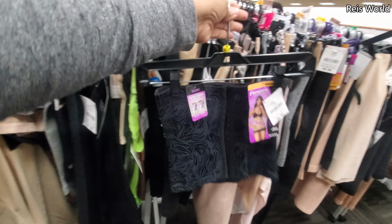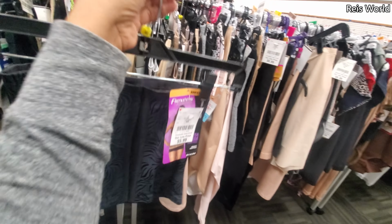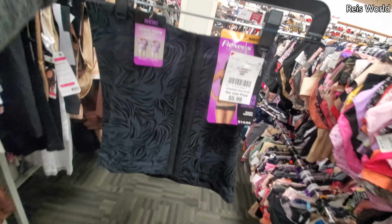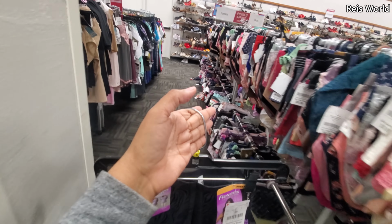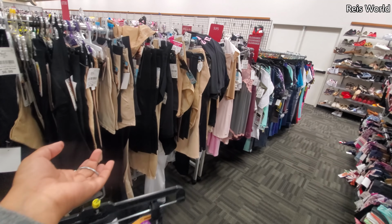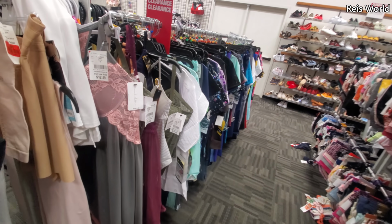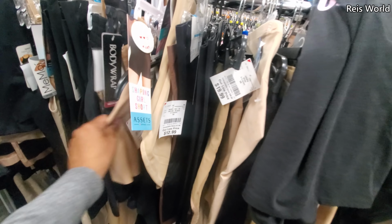Let me pull this one out. This is $6. You know what, have you guys seen that commercial on YouTube or any app you open with the ladies? They have the pants and they have their whole muffin tops. That's how they show them hanging out, and then they put on an Under Armour garment and it's all smooth. I'm like, really? But look, more Assets, okay, which is good.